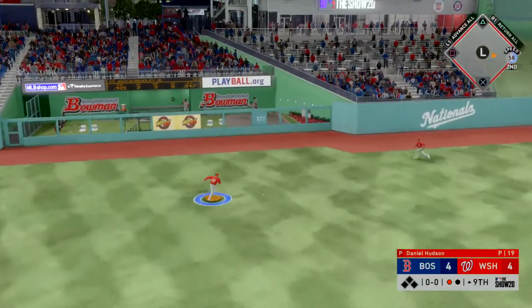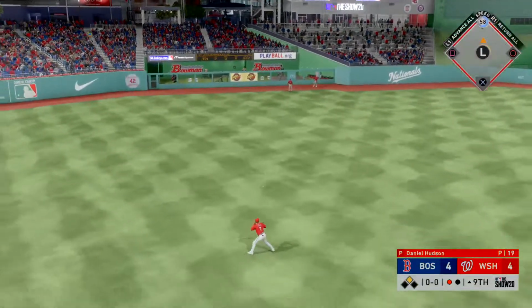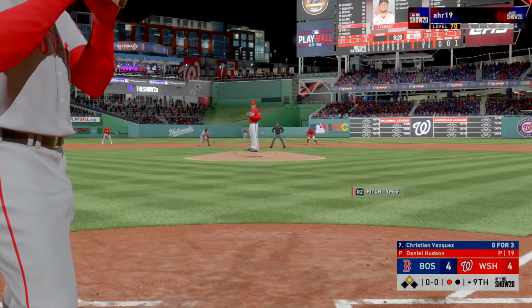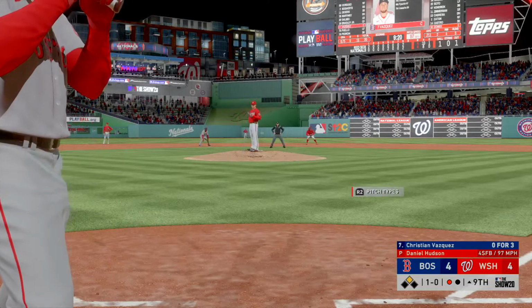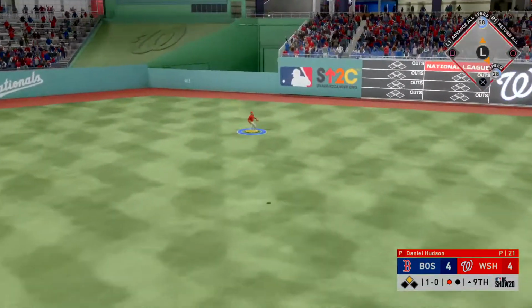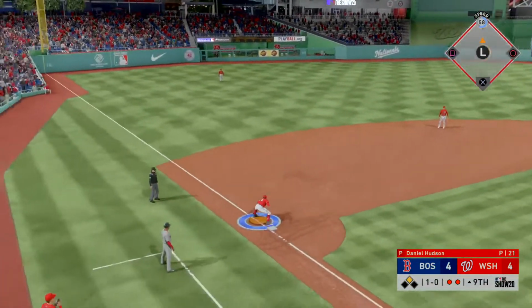A leaping try, but it's out of his reach and into the outfield. And he'll pull into second with 1 away. Into the box now, Christian Vasquez. And a ball 1-0. Who could really use a knock here. 0 for 3 in the game so far. Line drive to center field. Robles is there now, and he has it. 2 gone.